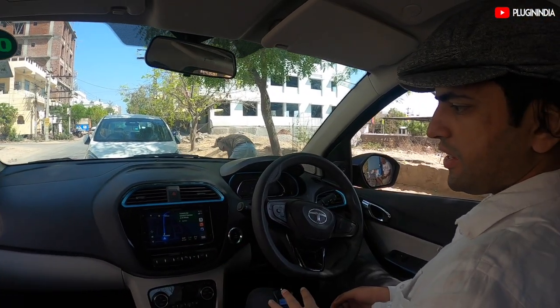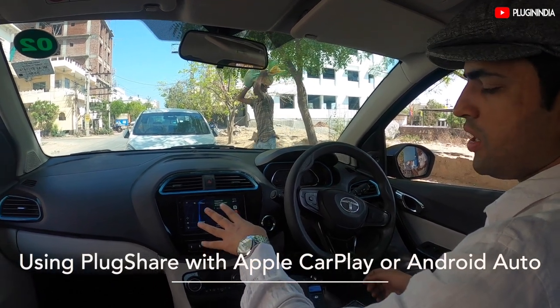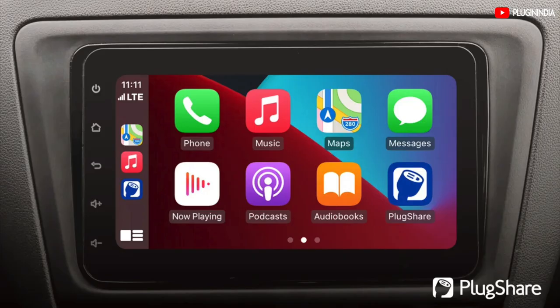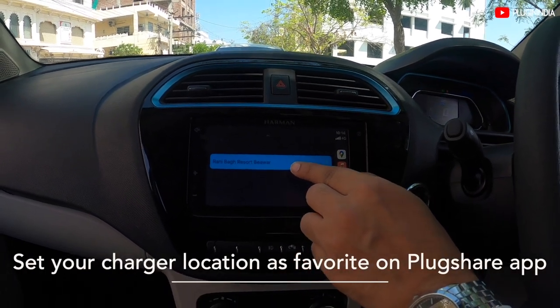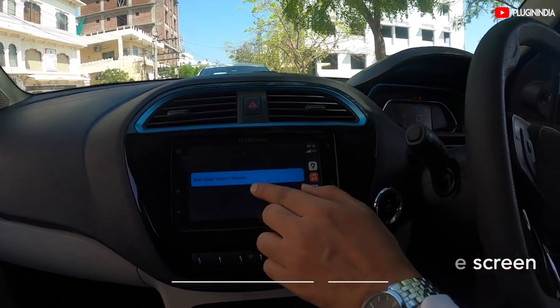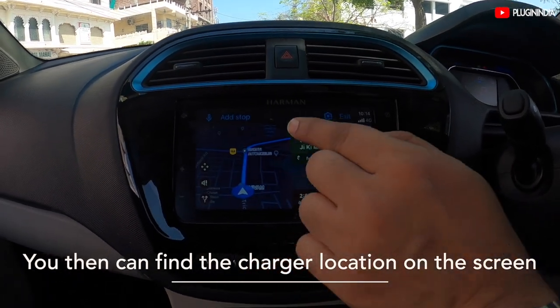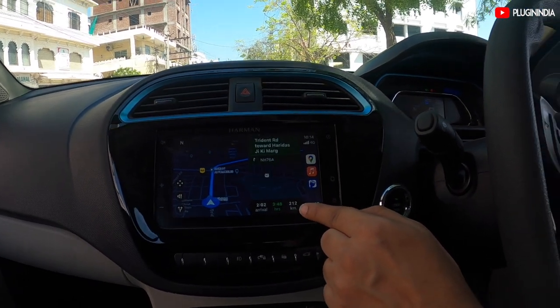So I'm looking at the Static app on my phone, but I cannot integrate that with the built-in screen over here. So that's why we are going to use PlugShare, which is an open source app, and that we can integrate with this built-in screen to find all the information that we need. As you can see, I've already done it. I have loaded Rani Bagh Resort Beawar, which is our next charging destination, with a fast charger onto PlugShare. I just have to click on it. Directions, Google Maps, boom. I can see all the information I need. 4 hours travel time, 212 kilometers to go.